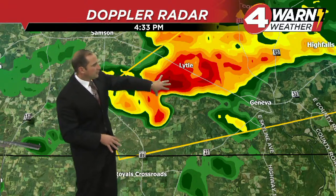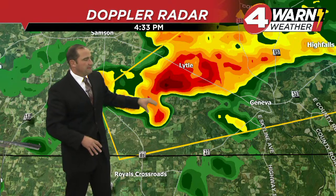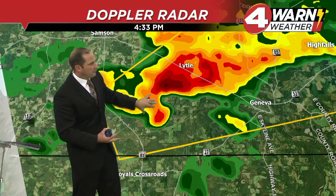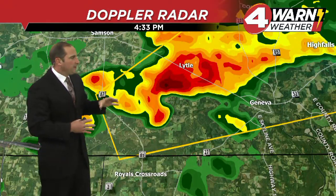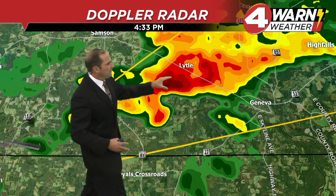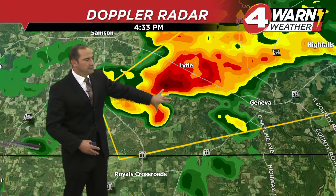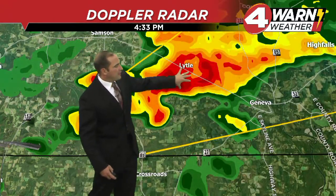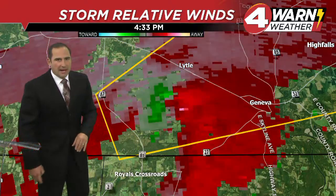So there's likely a pretty good lowering that you're seeing here west of Geneva, and that rotation, even though we don't have that vigorous, deep updraft, is still strong enough to perhaps produce a brief isolated tornado. So if you live in this area northwest of Geneva towards Lytle there, this is off to the south and to the east of Sampson, I would say go someplace safe and just ride out this cell as it comes on through. Heavy rainfall here northwest of Geneva, and then that very discernible hook showing up on Doppler radar.